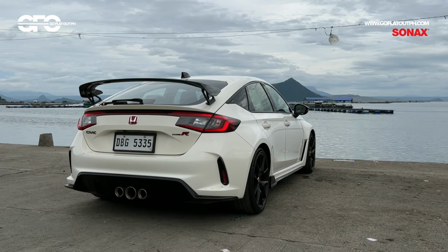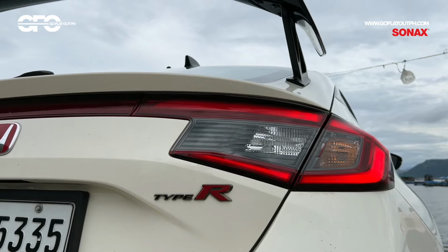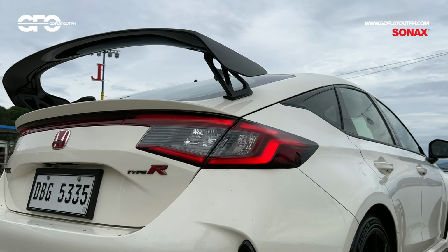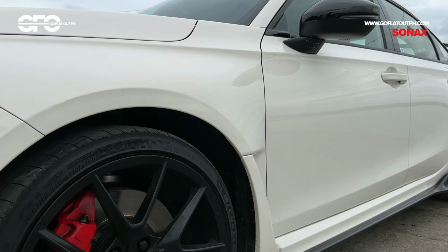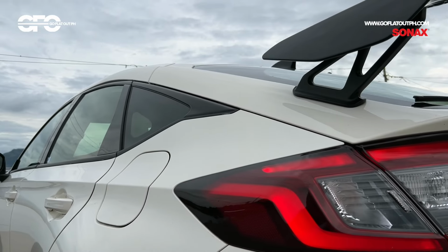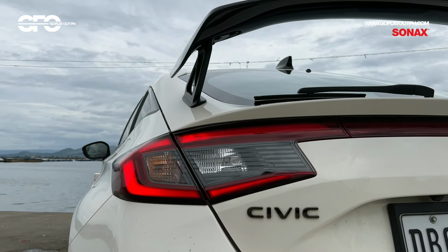Compared to the previous FK8, the new FL5 looks a lot tamer, which, in my opinion, also means a cleaner aesthetic that harks back to Honda's past. Oh, and the best part about this is the fact that the front and rear fenders, along with the rear doors, are unique to the Type R. Therefore, creating a fake Type R is gonna be a lot more difficult.